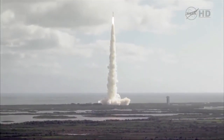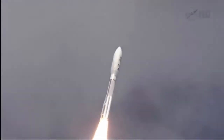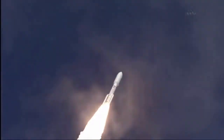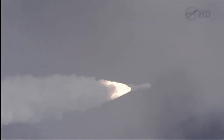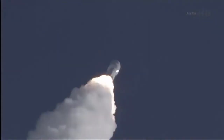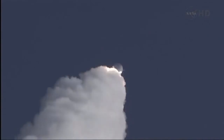The program is in right on time. RD-180 operating at 100% plus, as expected. And throttling down to 76%. Program complete. And NSL is now breaking the sound barrier. SRB chamber pressures following the nominal curve. Everything looking good.